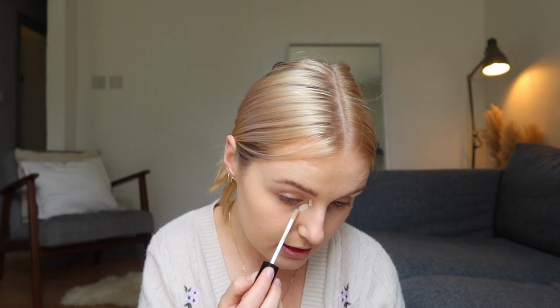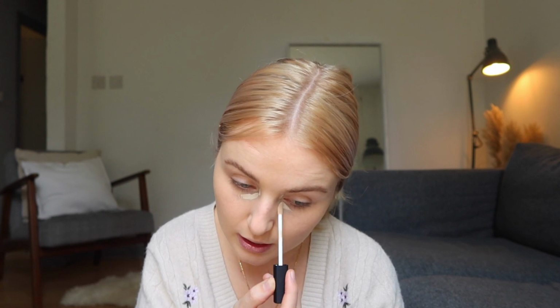In fairness, in the camera light it doesn't look as bad, but my dark circles are definitely my hardest thing to cover. They're quite strong at times, to be fair, so sometimes I do need a little bit extra help with it. So actually, taking it out, it looks like a nice color. Yeah, it's light, but actually no, it looks good. And then I might do a little bit up there.